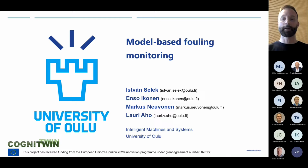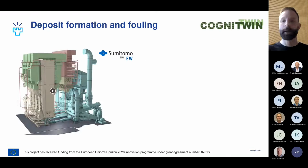And I will go a little bit against Frode, who said that I'm going to be talking about the modeling, and a little bit of a correction to be added here. Due to the fact that the time frame is very, very limited, I decided not to talk about the modeling itself, but to talk about how to utilize models in fouling monitoring. That said, I would like to introduce a bit of a repetition and just set the foundations for the problem itself.